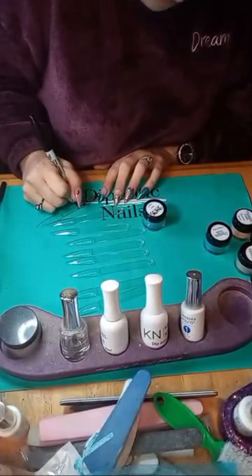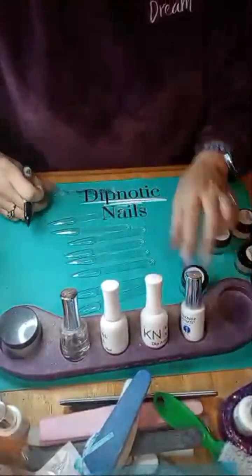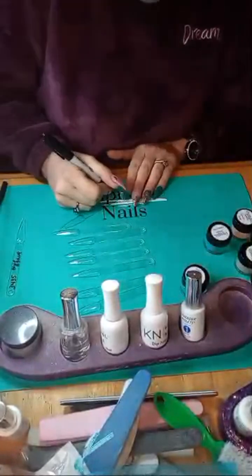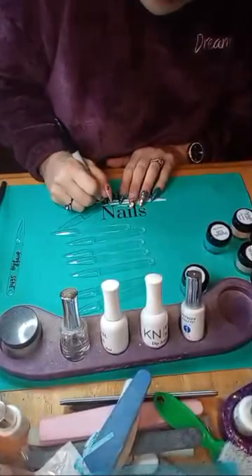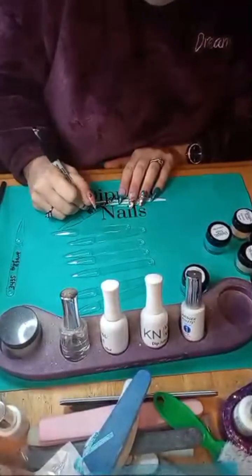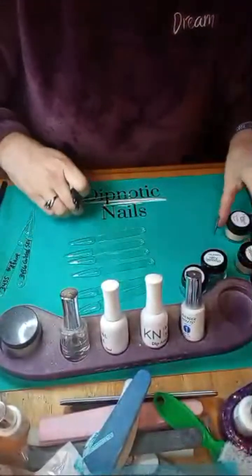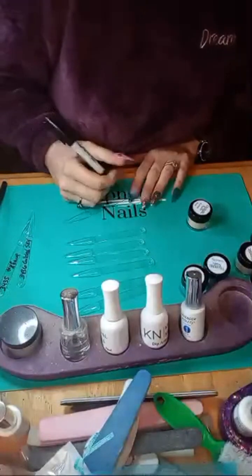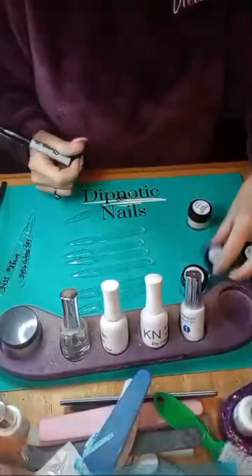So I'm just going to label these swatch sticks really quick, as quickly as I can anyway. 34, 36. I might use Gilded Sky too. That's really pretty. That's the one with the foils in it. I just love that shade of blue. Oh, I didn't number this.